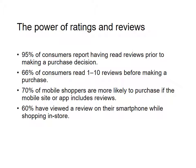The power of ratings and reviews. 95% of consumers report having read reviews prior to making a purchase decision. 66% of consumers read 1 to 10 reviews before making a purchase. 70% of mobile shoppers are more likely to purchase if the mobile site or app includes reviews. And 60% have viewed a review on their smartphone while shopping in the store.